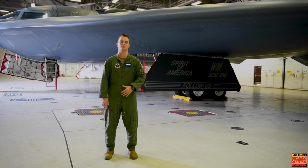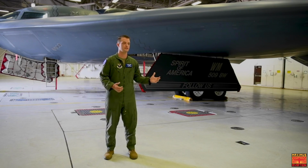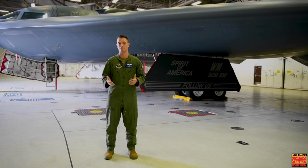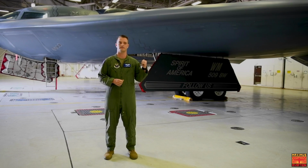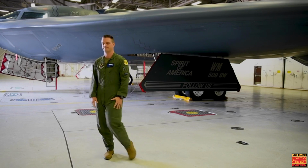My name is Captain Joshua Page with the 509th Bomb Wing, 13th Bomb Squadron. Behind me is the B-2 stealth bomber, which I think is probably the coolest jet in the inventory. We've got today the flagship, the Spirit of America. So come with me and let's take a closer look.